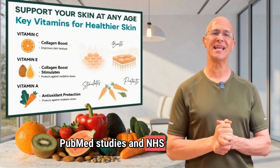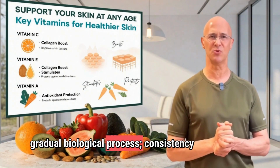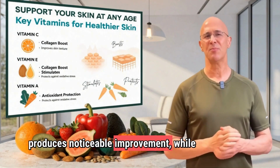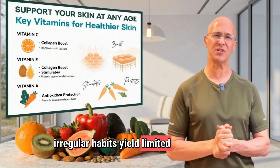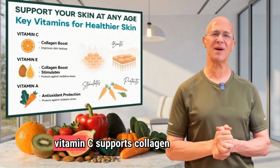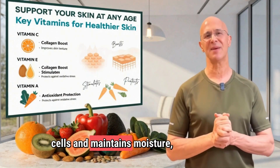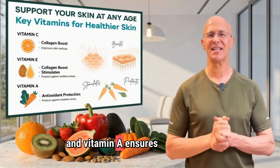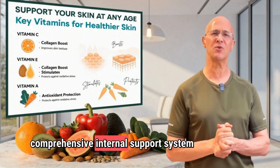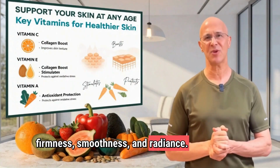PubMed studies and NHS guidelines remind us that skin repair is a gradual biological process. Consistency over weeks and months produces noticeable improvement, while irregular habits yield limited benefit. The synergy between these three vitamins also matters. Vitamin C supports collagen synthesis, vitamin E protects cells and maintains moisture, and vitamin A ensures efficient cellular renewal. Together, they form a comprehensive internal support system for the skin, enhancing firmness, smoothness, and radiance.